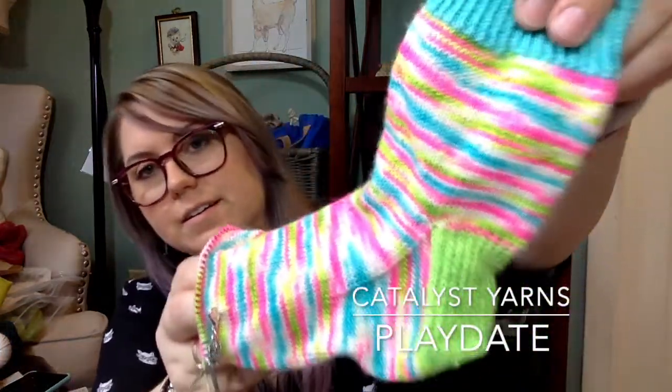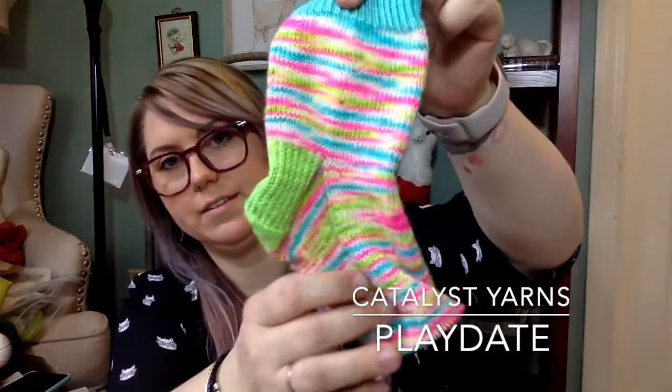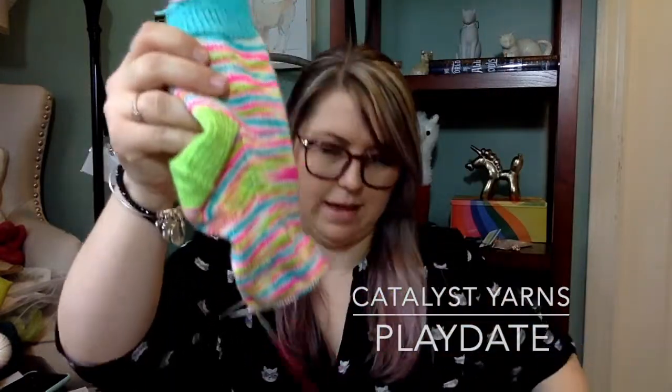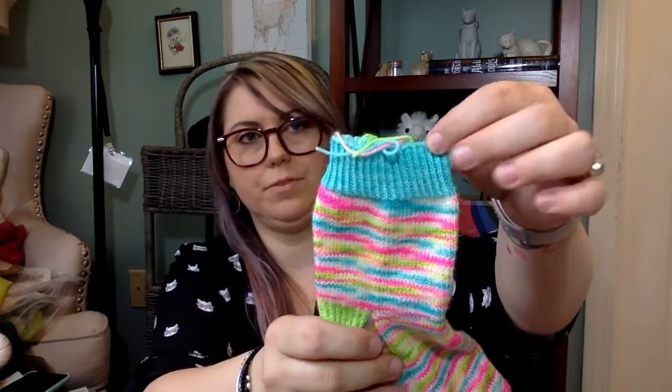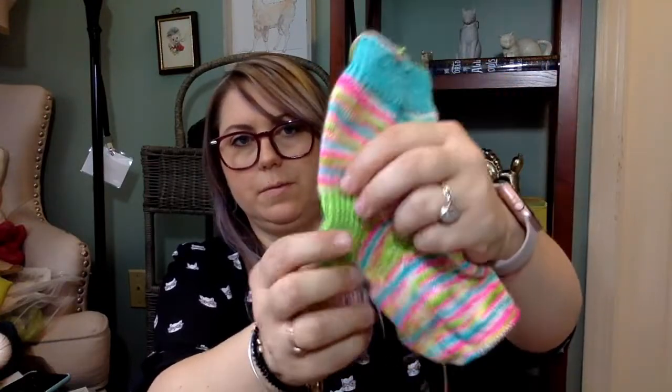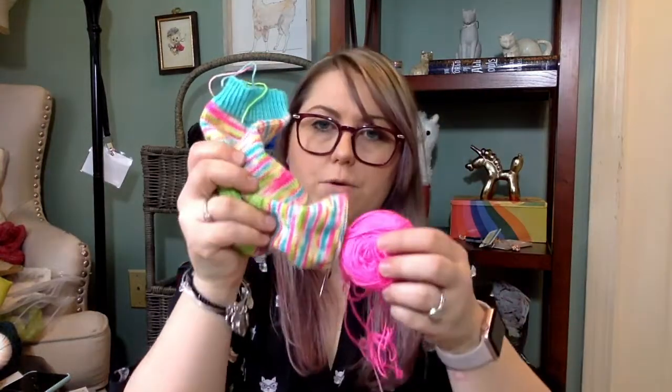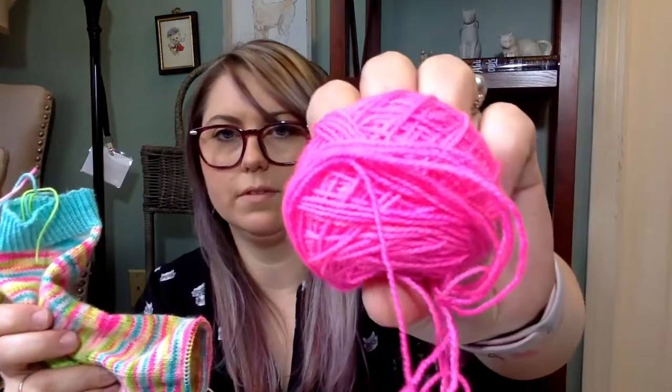So, socks! How fun is this? And it's not really pooling at all, so I really am excited about that. So I did the aqua for the cuff, the green for the heel, and then I have the pink for the toe. It's all very fluorescent.